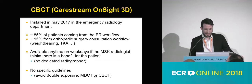The only guideline given to the radiologists was that you have to choose between MDCT and CBCT. You can't perform both, so you have to judge based on your experience what you want to propose to the patient.